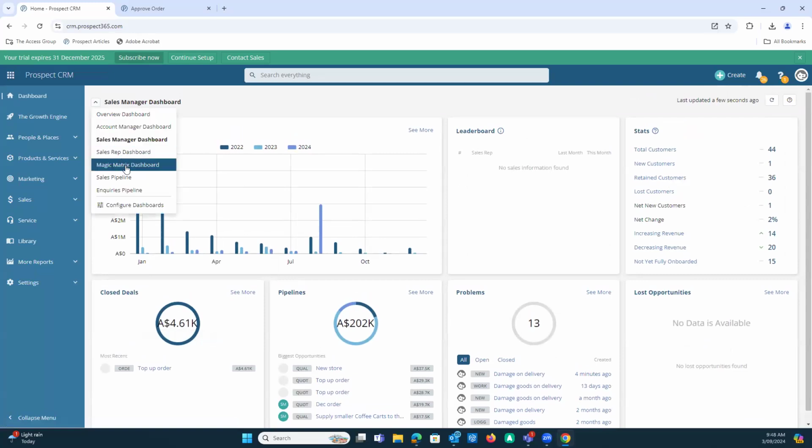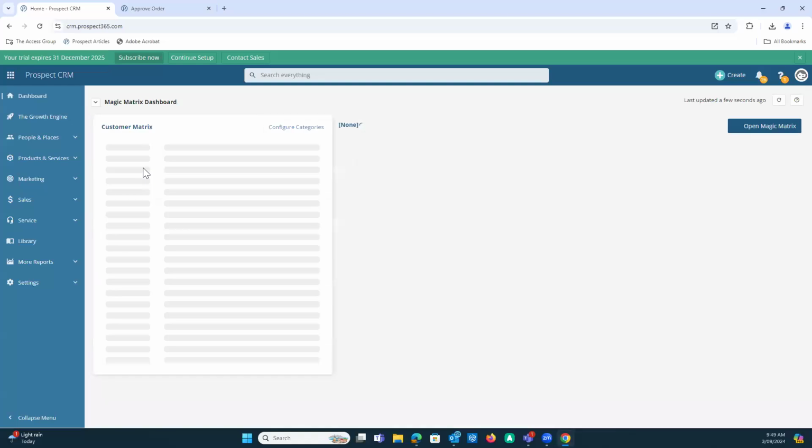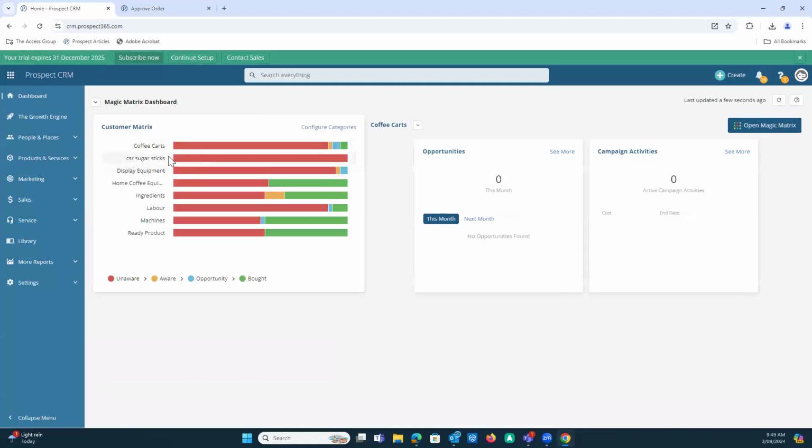Finally, I just want to touch upon the Magic Matrix solution as promised. So again, this is based on all the product categories that you have set up in Unleashed. We do import that data, and it is a Harvard Business School idea that we have implemented in the CRM. As you can see, with coffee carts, there are 39 customers who are unaware, and one customer who's aware of that, and there are two opportunities on that, and two customers have bought that.